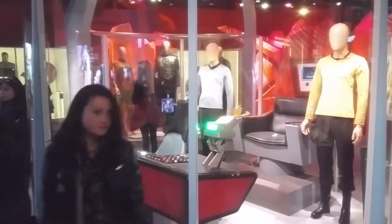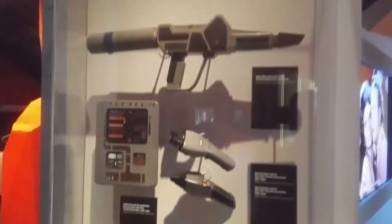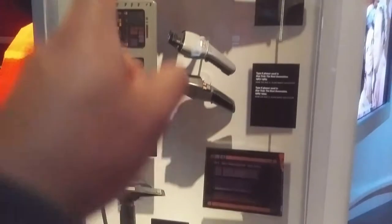Costumes. Different phasers from all the different Star Trek series and movies. I think these are actual ones used in the shows.